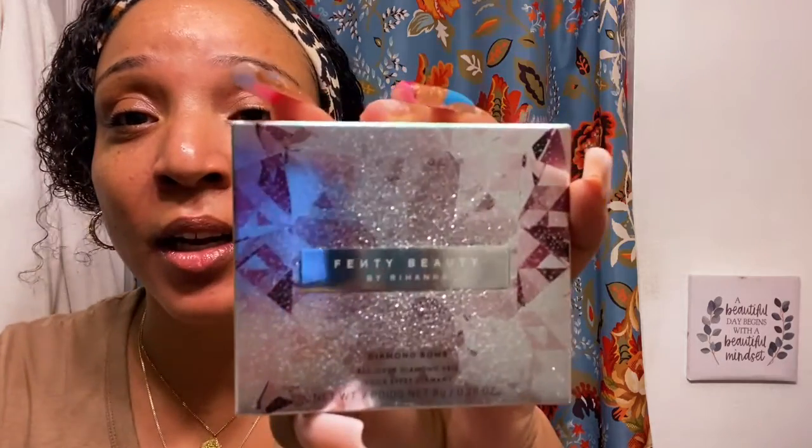And then last but not least, I got a Fenty Beauty by Rihanna. Can you see that? Fenty Beauty by Rihanna. Diamond Balm. All over diamonds. I don't know what that is. Fenty Beauty Diamond Balm All Over Diamond Veil. A one-of-a-kind diamond-dusted highlighter. Ooh, that applies like a 3D glitter veil. Delivering pure, show-stopping sparkle all over the face and body.